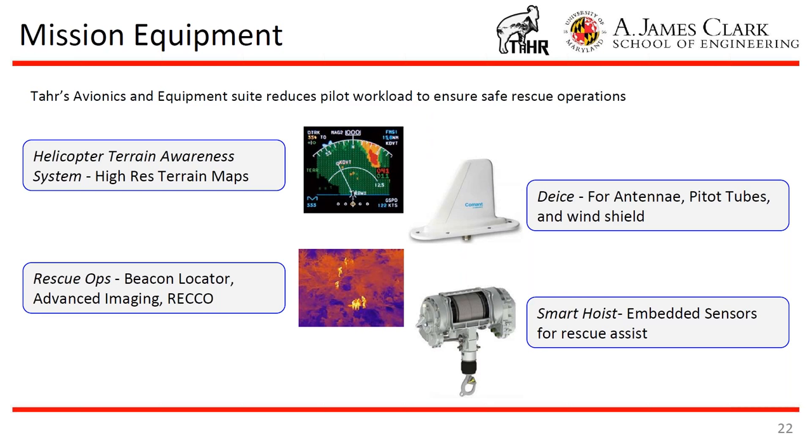And then we also designed the cockpit to have windows to give them as wide of a field of view as possible, because sometimes it's just easier to look out the window and see what you're doing.